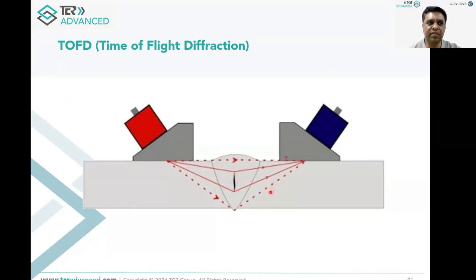Like when we hit something on a piece of metal, it bangs, ting, like that. So that is the frequency response it generates on its own. All those cracks will also generate a frequency response, and the time difference between the first pulse that reaches the other transducer and the subsequent one is the principle behind TOFD, that is, time of flight diffraction.